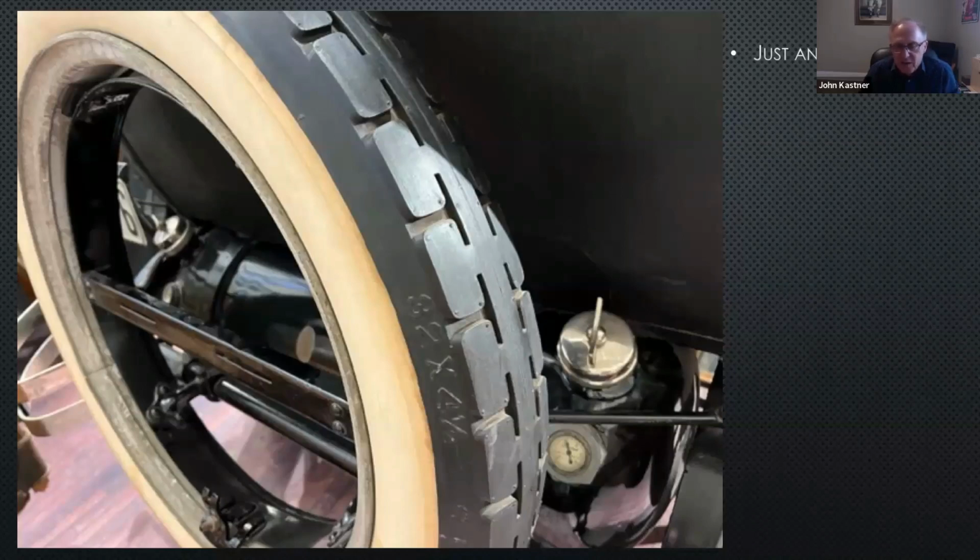So that's one of the more light-natured elements that we point out when we do our walkthrough of the Brooks steam car for our groups that go through the museum.